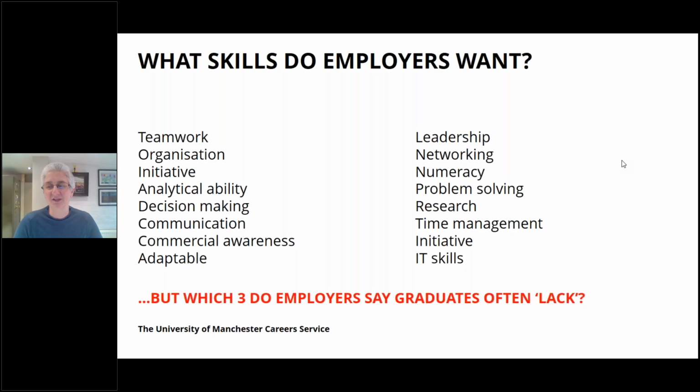So which of these skills, teamwork, organisation, initiative, analytical thinking, decision making, communication, commercial awareness, adaptability, leadership, networking, numeracy, problem solving, research, time management or IT skills, do you think that employers say people lack, or graduates in particular lack? Okay. Not seeing anything coming through at the moment, but do feel free to carry on and we'll come back to seeing what your thoughts are on that very shortly.